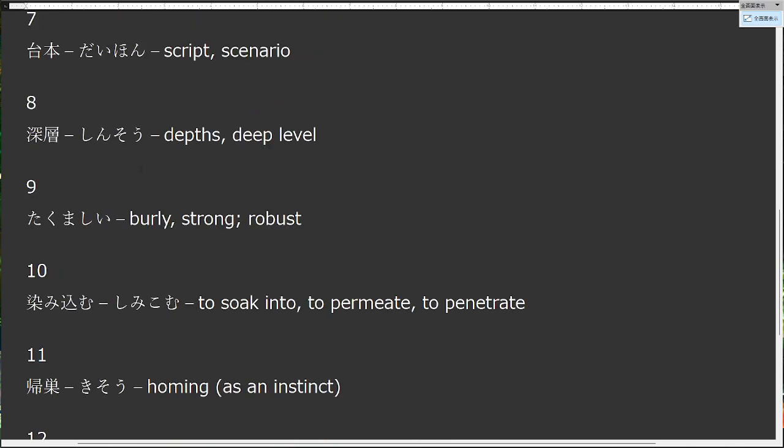Number seven is daihon. Dai on the left side for a pedestal, and hon on the right side for a book. This is literally a pedestal book, but it's the book that you read when on stage is the pedestal. Daihon is a script or a scenario. Daihon desu, a book of what's on stage.